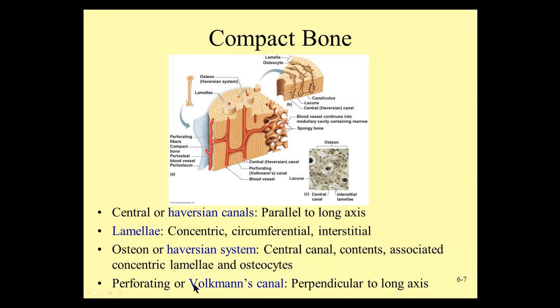So this is the long axis. These Volkmann's canal vessels run perpendicular, and you'll notice they connect every central canal as it runs horizontally through the bone.